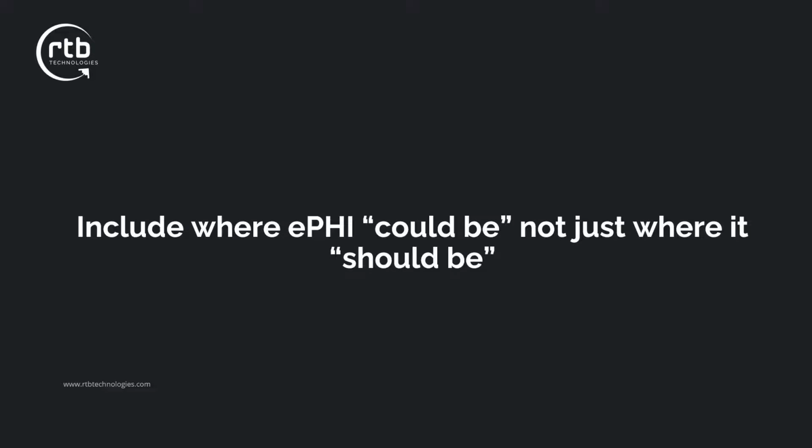Now back to conducting your own risk assessments. Be sure to include where electronic PHI could be, not just where it should be. To be effective, also consider thumb drives, local hard drives, email, mobile devices, fax and copiers, which are all often overlooked and could intentionally or unintentionally be at risk.